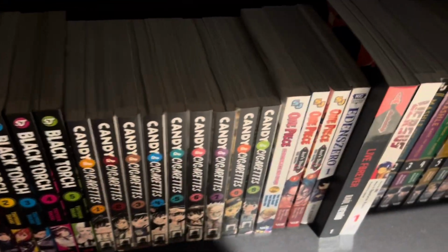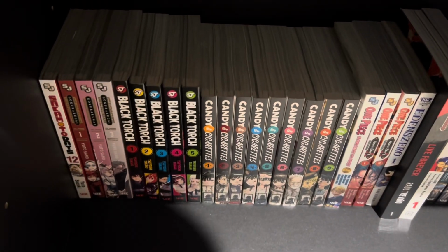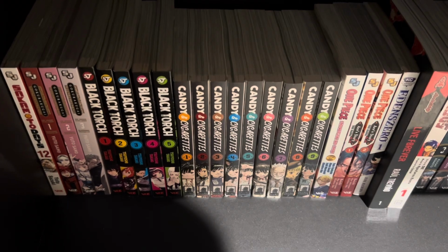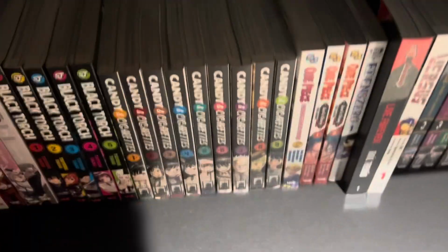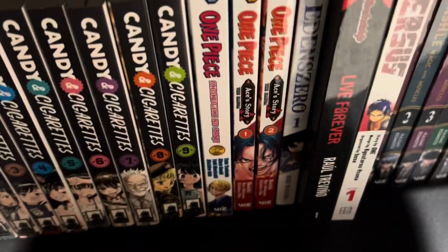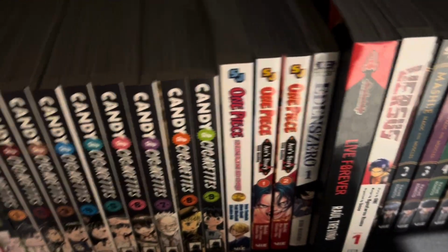I got Candy and Cigarettes, volumes 1 through 9. I don't really have a lot to say about this. I think it's okay, but I'm gonna finish it. There's only 10 volumes, and I enjoy it. I enjoy these two main characters and stuff. I got the One Piece Shokugeki no Sanji story and the Ace spinoff. I think they're both good in their own right, but they're not One Piece.